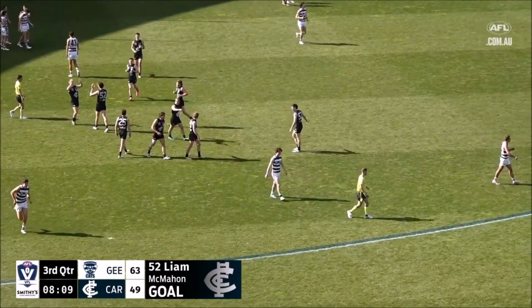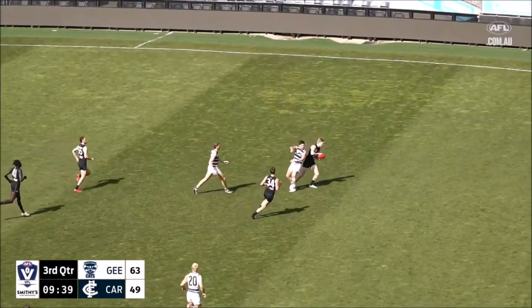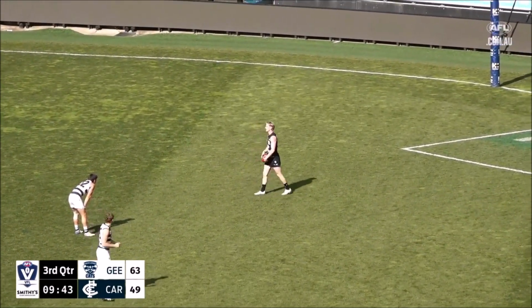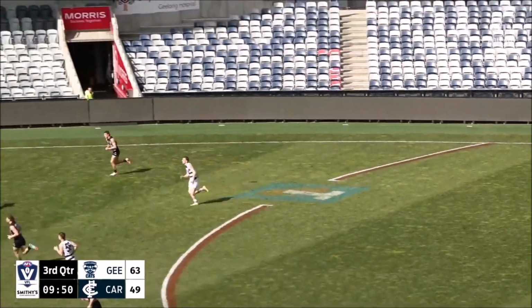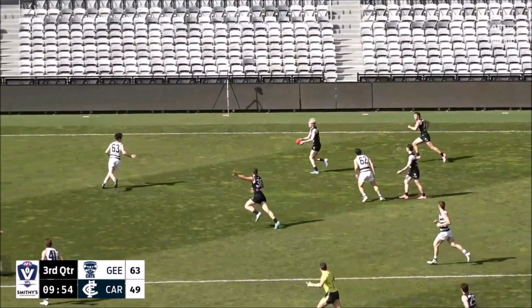14 points the margin. He went back with it. Shellcraft. He went inside 50 with it. One-on-one battle here. The Blues win out. Great defence in the end by Lewis. Had a couple of good moments, Michael Lewis, hasn't he, in this contest today? Just in those one-on-one type situations. He's been pretty good. Held his composure.